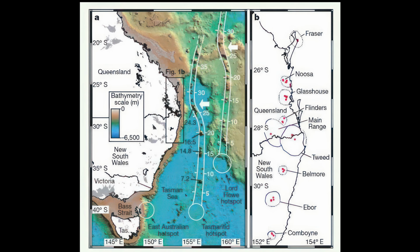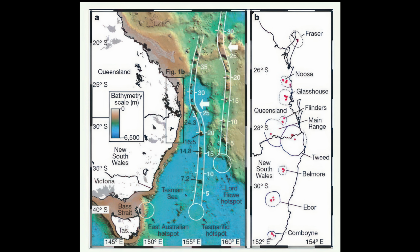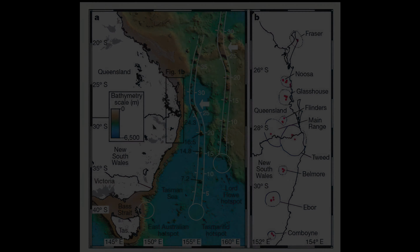So this is the way we used to think of the East Australian hotspots. We had the East Australian hotspot, which was the one on the land. We had the Tasmanid hotspot, which ran down the middle of the trench. And then there was the Lord Howe hotspot. Our thinking's evolved a little since then because we've realised that the hotspots on the coast of Australia are actually 3 separate trails. So let's have a look at that.